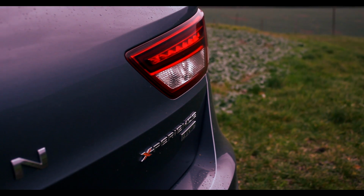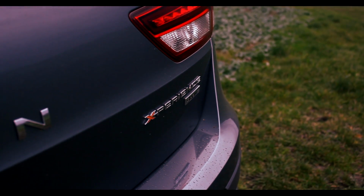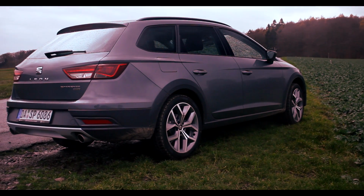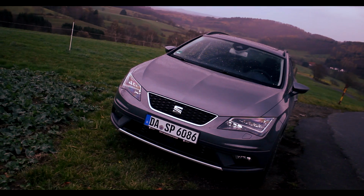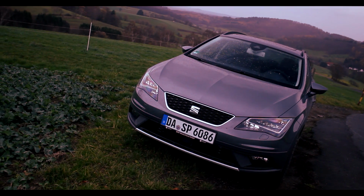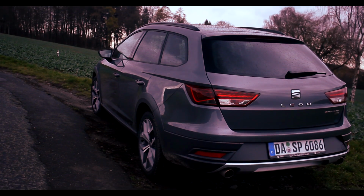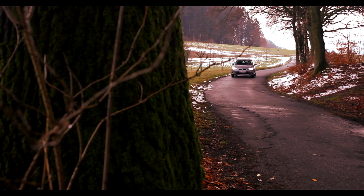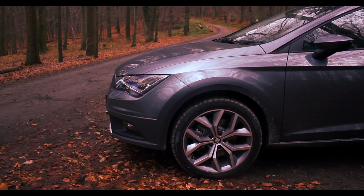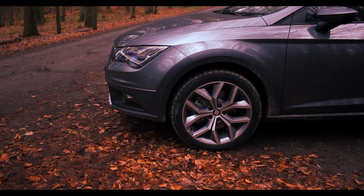So we start with the look, and the look of this car for me is just unique and a little bit more interesting than a standard Leon estate car. Seat in general does a good job on their design, I think. You could totally put an Audi badge on this car, and for me it would go through as an Audi, especially in this darker gray color with the added off-road toughness on the fenders and the raised suspension. It's just a great looking car in my opinion. I really do like the way it looks.